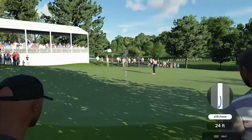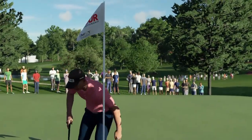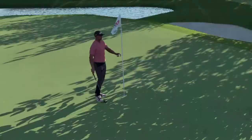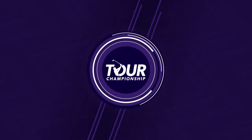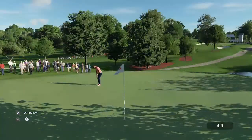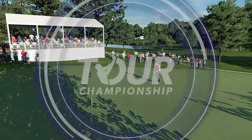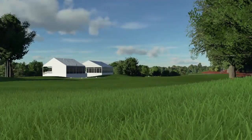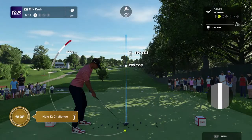Get in. And that's a long-range bomb. And rest assured, their rival will be looking over their shoulder. And let's have one more look at that shot. What an amazing putt from way out. Well, with that good play, this person is now in first on the leaderboard, with Colin Morikawa in second. Let's head to the 12th hole, shall we?